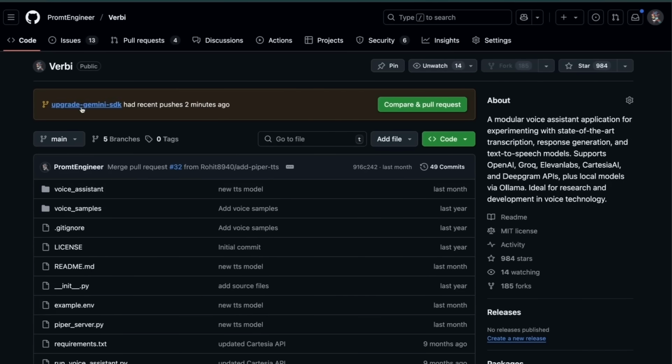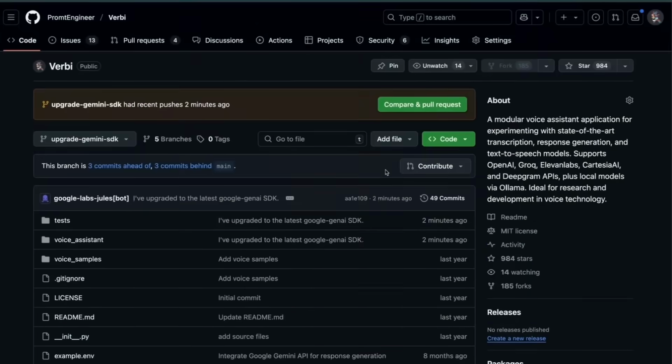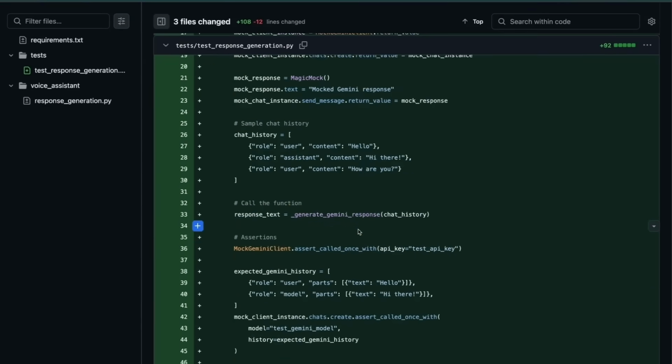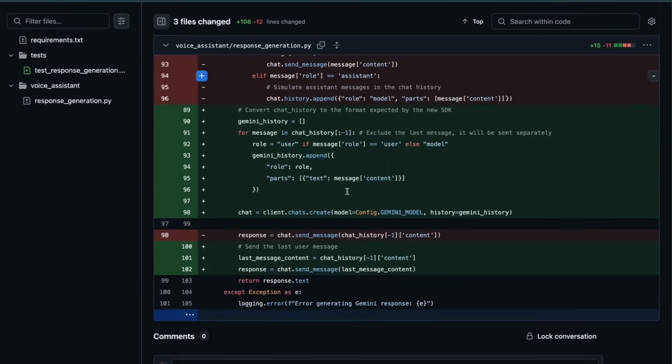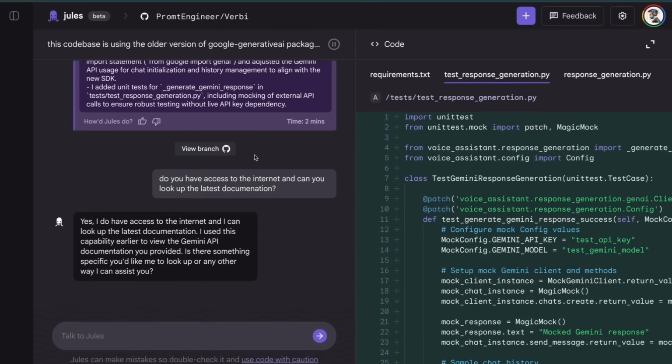Okay, so it created a whole new branch. And if we go to the branch, we can actually see the commits that it made. Here's the file update. Here's the unit tests that it added, and then the actual changes to the code base, right? So pretty neat, actually. Now I can definitely see myself using something like this.